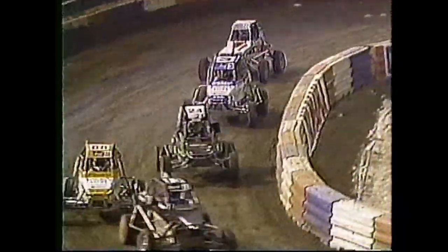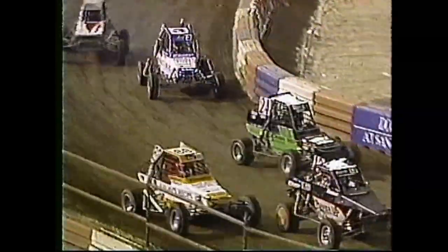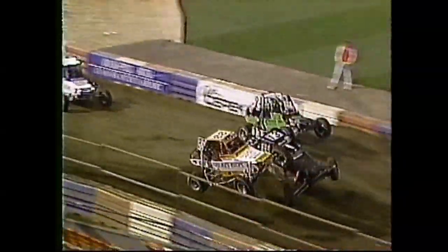Oh, we have a huge crash on the front straightaway, as 3 vehicles are involved, including Greg George, who was trying to work his way up. John Sarna in that as well in the 13. And the other machine, Marty, I can't get a number on that at all. It looks like maybe the 88 is Shannon Millen. As they come back to green, see Shannon in the 88. She runs right up and just nips Sarna's wheel. And that's all it takes in open wheel racing.